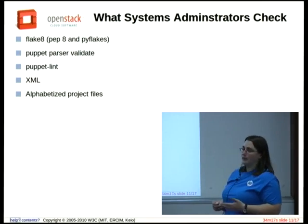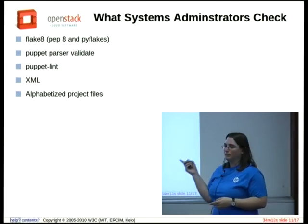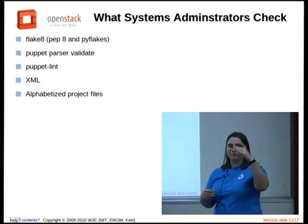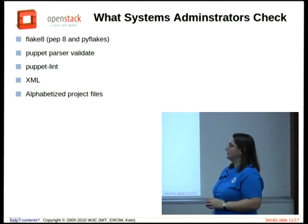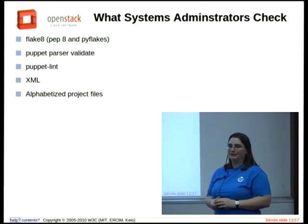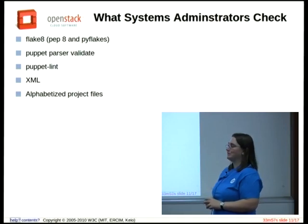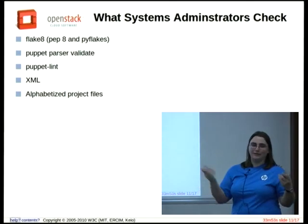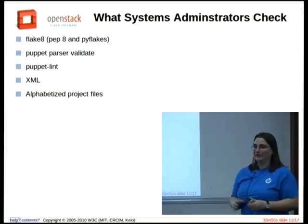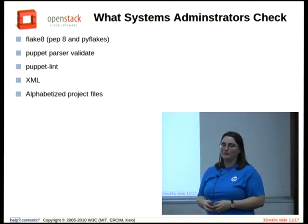We also have XML checkers, and we recently, I don't know if this has been committed yet, have one that checks for alphabetized listing of projects, because that was really hard to manage manually. So I think Fungi maybe wrote a script for it or something. And Sergey? Okay, yeah. Someone wrote a script to make sure that the file stays alphabetized. So if you commit a change to that file and it's not in alphabetical order, you'll get Jenkins yelling at you and saying, no, no, no. So that's exciting. So we are automating as much of this as we can.